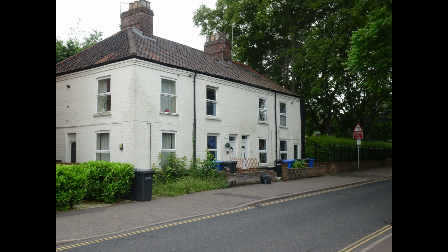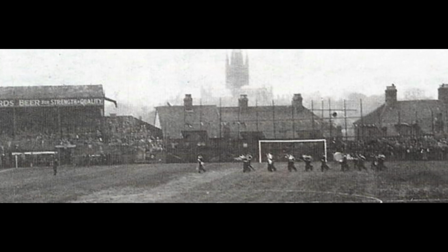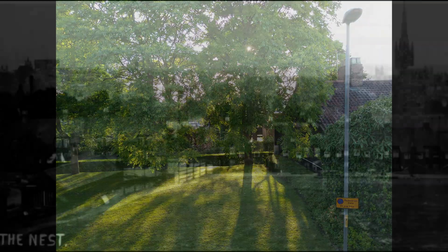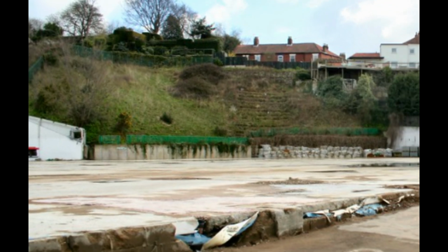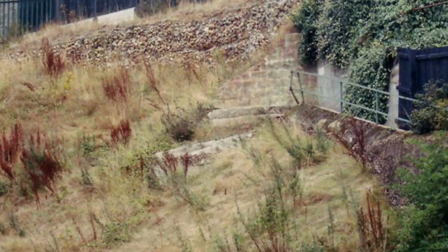These houses were behind the goal at the Nest, Norwich City's football ground, from 1908 to 1935. If you could be suspended above the goalposts and looking towards the cathedral, the current view would look like this. In 1935 the club had to abandon the Nest on grounds of health and safety, long before health and safety were invented. These pictures give a final impression of the Nest before the housing now on the site.